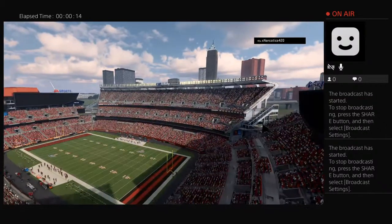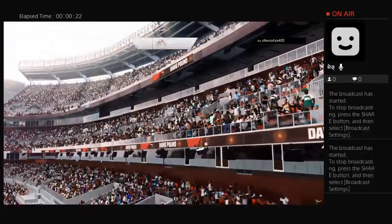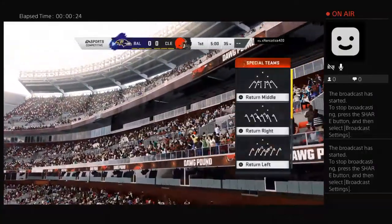EA Sports coverage. Stadium here in Cleveland, Ohio. The folks here in Cleveland, even though all the down years, have never stopped supporting their hometown.